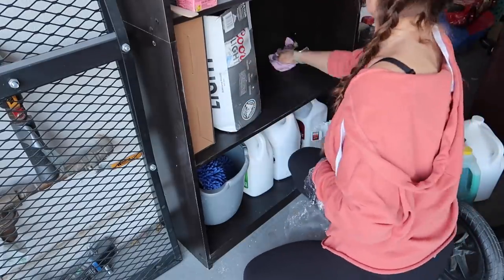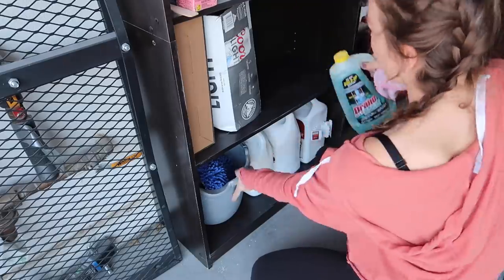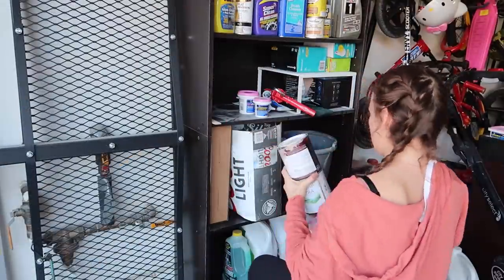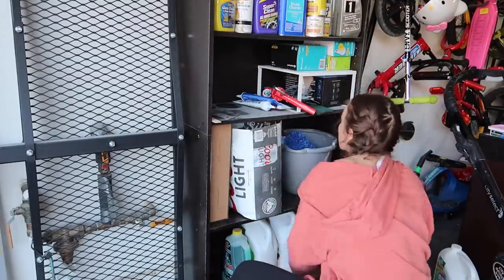So as I'm removing stuff from the shelf, I'll wipe it down, and then we are also going to reorganize the shelves. There's a ton of just different stuff on here. We have spray paint, we have car stuff, we have plant stuff, light bulbs, paint samples, you name it, it's on this shelf over here.